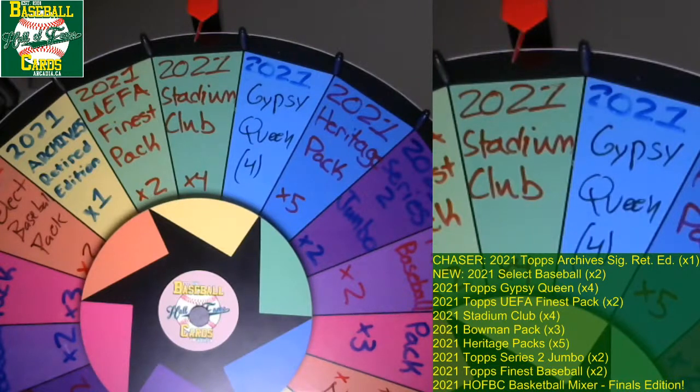So there's always that wheel spin. We have lots of product in the store. Football season is starting to roll around, and we have some nice football product available for you. We still have baseball. Clearly Donruss basketball, I'd like to look at that. That seems to be a pretty hot product with some nice cards in there. So whatever tickles your fancy, let's get going.